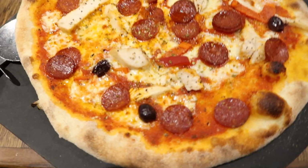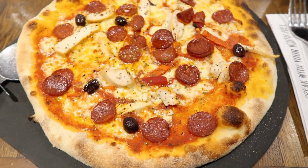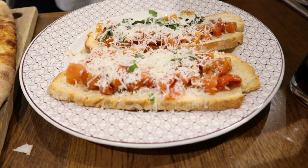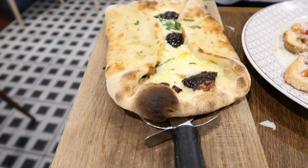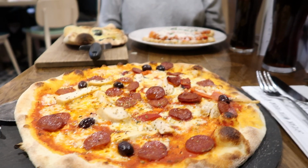So I got the stromboli, but I added a lot of stuff. I added chicken, olives, and what else? Oh, peppers. And then I got it with extra parmesan. And then we got this stuffed garlic bread with balsamic onions and mozzarella. Yummy!